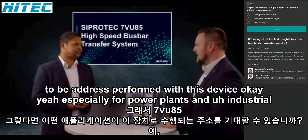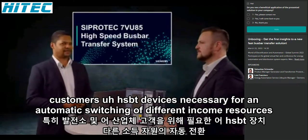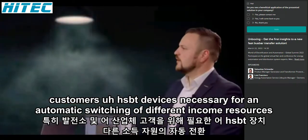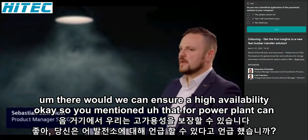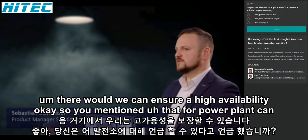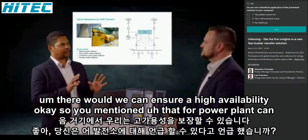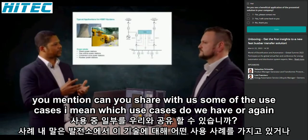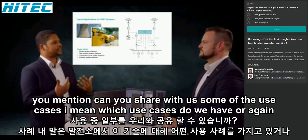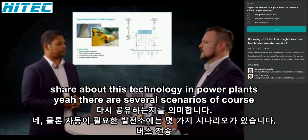Okay, so 7VU85. Which applications can we expect to be addressed with this device? Yeah, especially for power plants and industrial customers, an HSBT device is necessary for automatic switching of different incomer sources. Therewith, we can ensure a high availability. You mentioned power plants. Can you share with us some use cases?